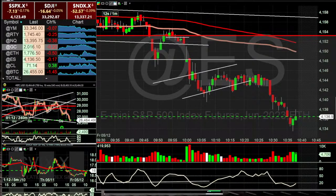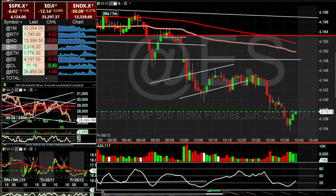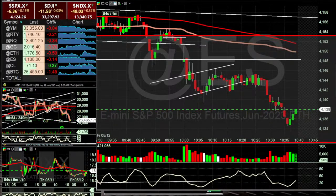Netflix getting a pop here. Netflix getting a pop off some password sharing policies they just announced. 345.62 now on Netflix, getting a pop on that headline from the Wall Street Journal, nonetheless.